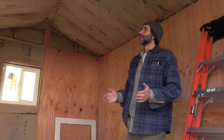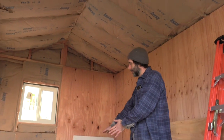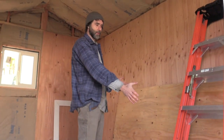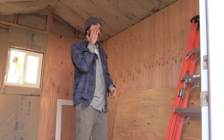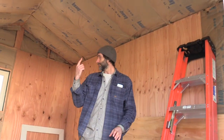4, 5, 6 more. It's a basic box, and we're going to paint the interior, paint the floor, build a bed frame in the back here, probably a counter over here, maybe some kind of closet unit here, and there'll be conduit and electrical outlets and a light, and that's it. It really beats sleeping in your car or sleeping in a tent.